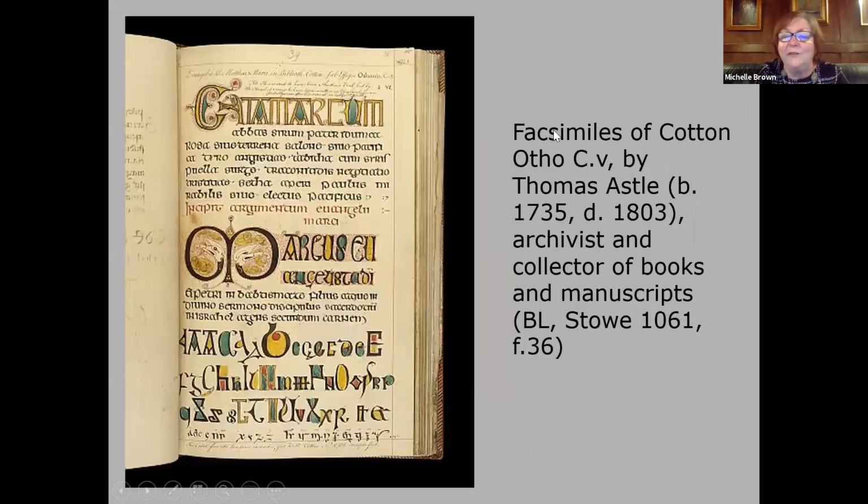Going back even further, these facsimiles of an Insular Gospel book, Cotton Otho C5 in the British Library, were made by Thomas Astle in the 1750s, as part of an ongoing study for a manual of paleography that he published. And he actually illustrated his book with pieces that he cut out of early manuscripts. And these are his artworks based upon them.